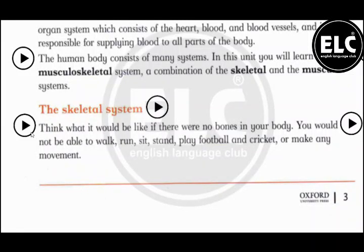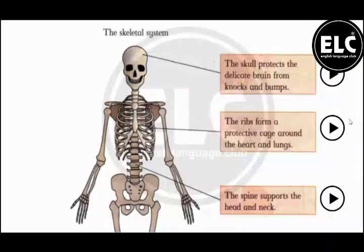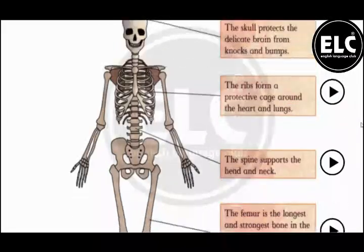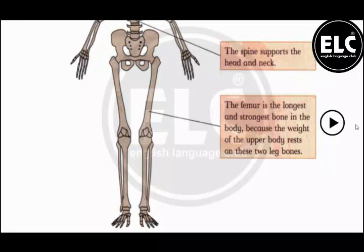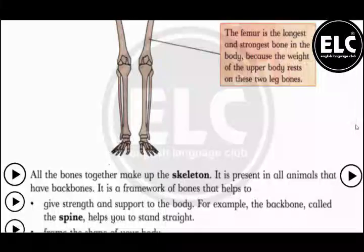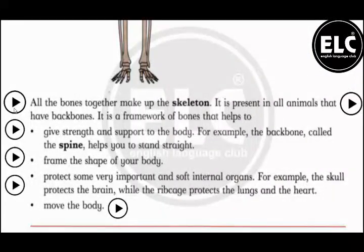The skeletal system. Think what it would be like if there were no bones in your body. You would not be able to walk, run, sit, stand, play football and cricket, or make any movement. The skull protects the delicate brain from knocks and bumps. The ribs form a protective cage around the heart and lungs. The spine supports the head and neck. The femur is the longest and strongest bone in the body, because the weight of the upper body rests on these two leg bones. All the bones together make up the skeleton.